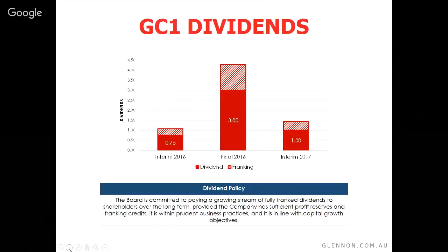In terms of dividends, we're pretty happy with the dividends that we've been able to pay so far. We've got provision to pay further dividends, but for the short period of time that we were listed, we paid that interim dividend in 2016 of 0.75 of a cent, which was fully franked. We declared a final of 3 cents, which is also fully franked, and we've just increased the interim dividend to 1 cent. So that was a significant increase over the interim from 2016.